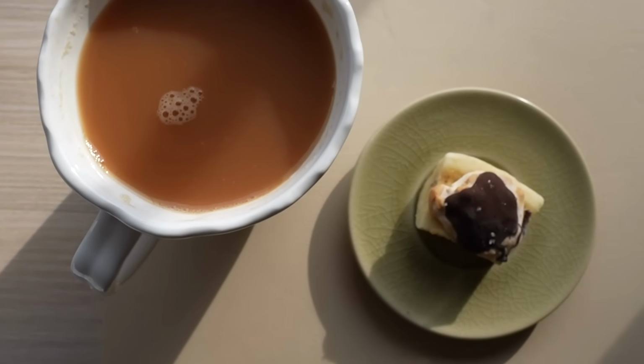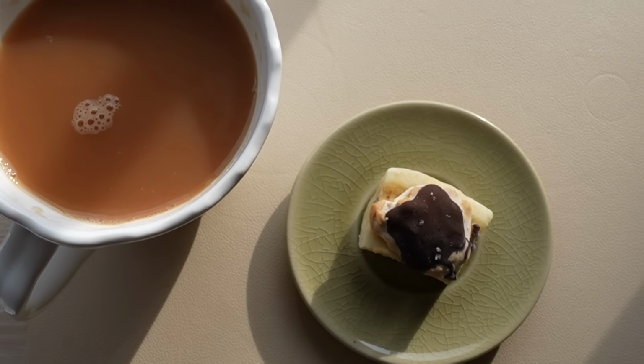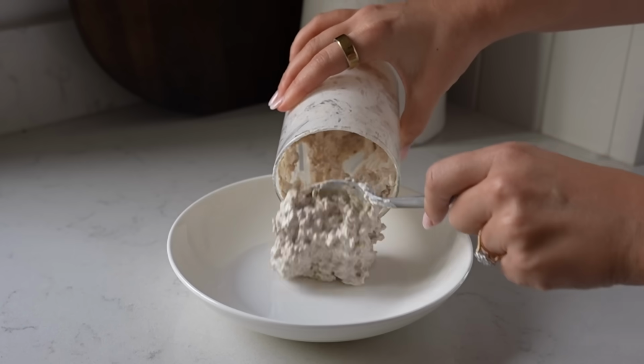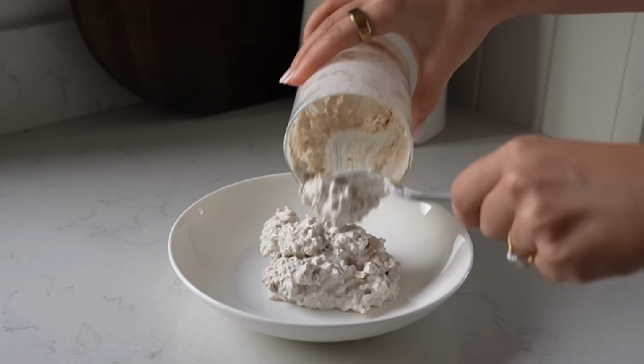These were as perfect as I expected them to be. When you just want a little cup of tea in the afternoon and a sweet treat, it's like having a little ice cream bite. I should have tripled the batch. Next week, I am tripling the batch.